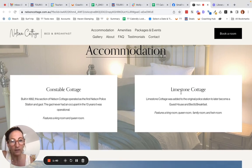Constable Cottage and Limestone Cottage. So, all right, I'm learning now that there's two. There must be two places that you can stay. It would be really great to have a picture here, because when I think of Limestone Cottage or Constable Cottage, I already have a picture in my head.